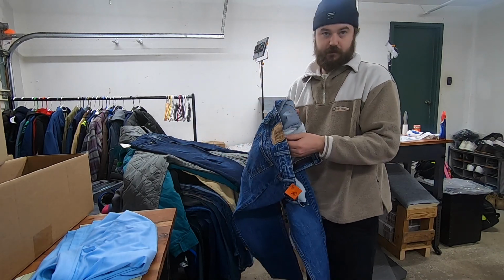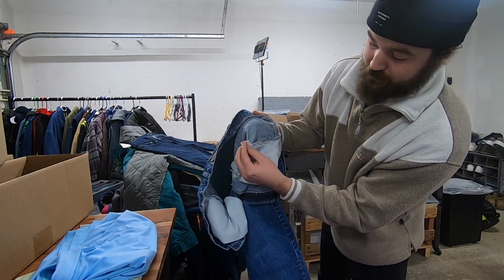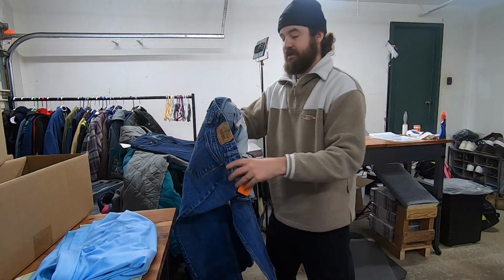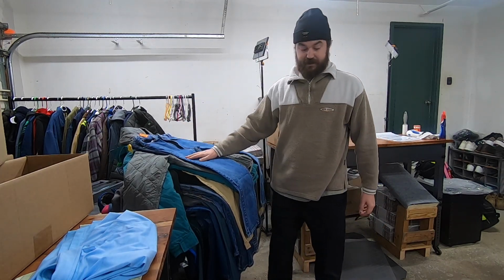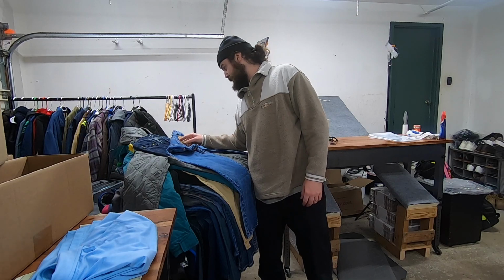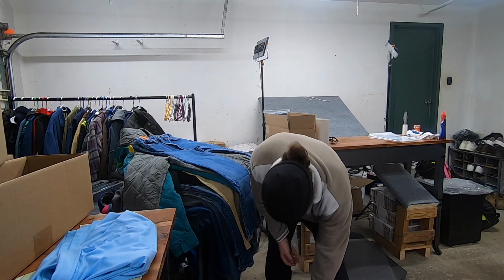It has this red bat wing on it. So I'm thinking that these are 1980 after looking at the tag. I wish they were 70s, but 1980, it's still old enough. It's going to be even more valuable than just the typical vintage. Is this a 505? Yeah. So that's probably a $40 pair of jeans.